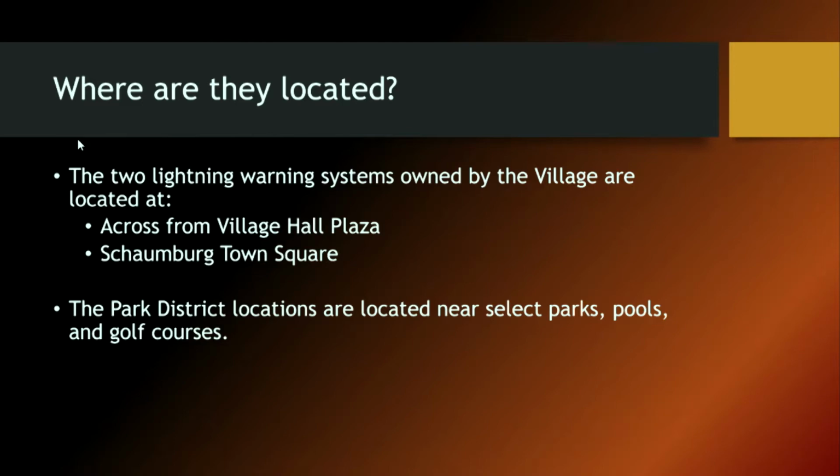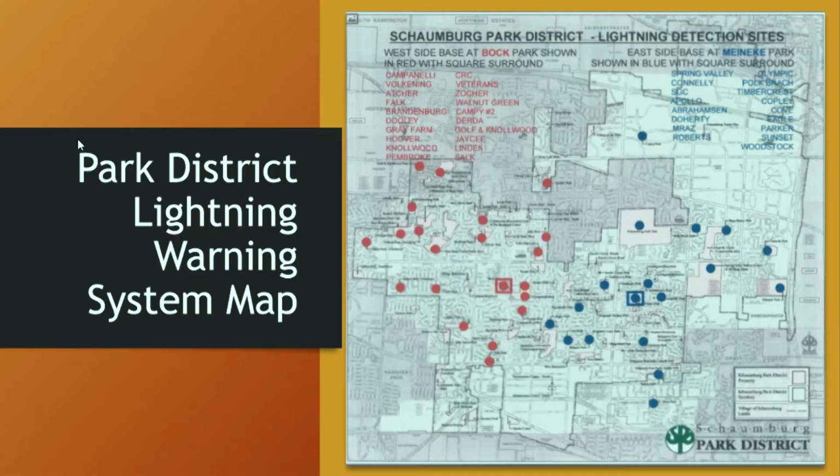The park district locations are located near select parks, pools, golf courses, all the places where we would need them for open fields and lightning threats. Here's the park district lightning and warning system map. So there's quite a few of them.